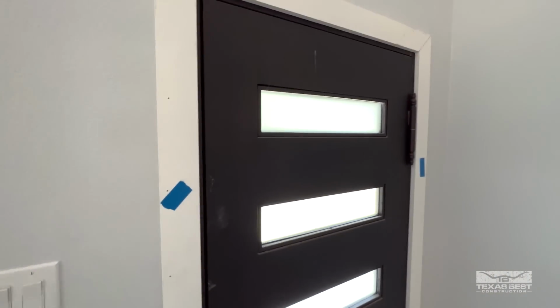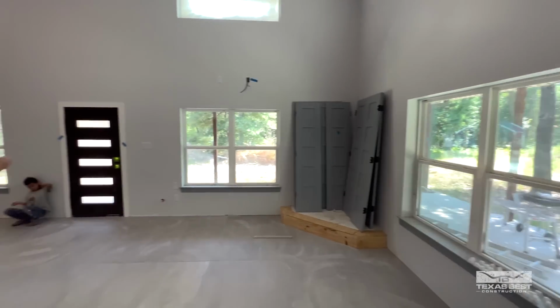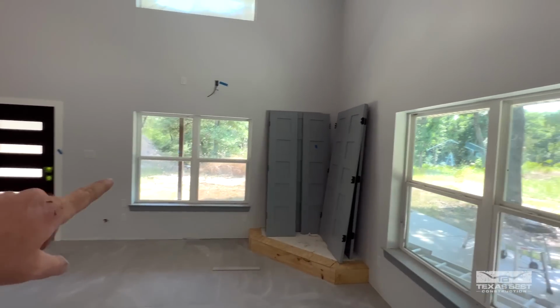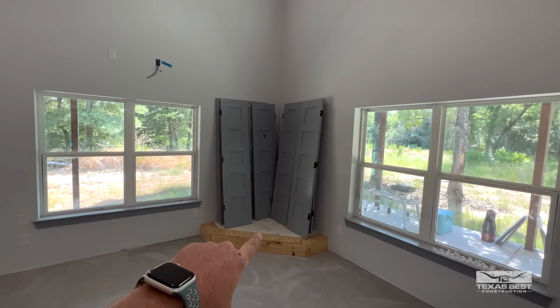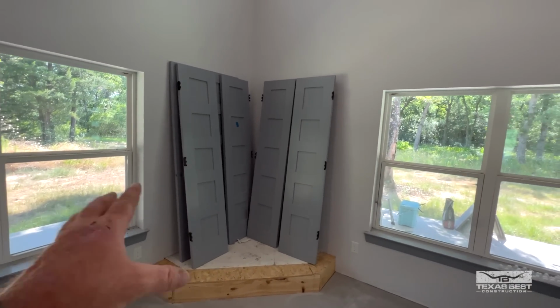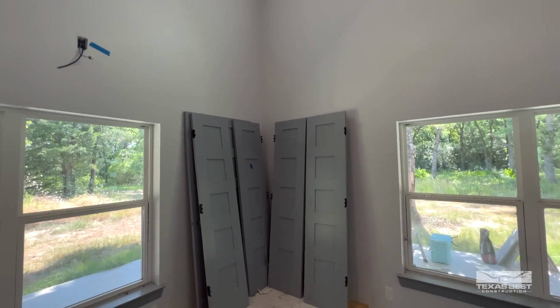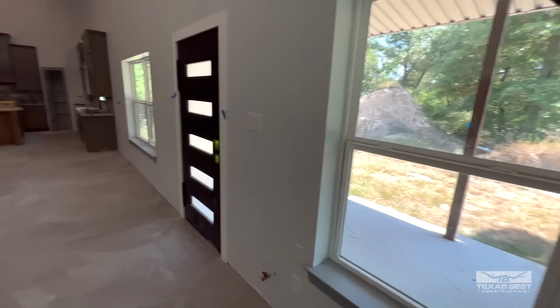All right, so this is the other side of that door. And you can see it's kind of that contemporary look. And we actually have another one over here. And then this is a fireplace, or a wood burning stove that's going to go here. Right now they've got some of the door sitting there. But that's still got to be put in, which hopefully in the next week or so we'll be doing that.